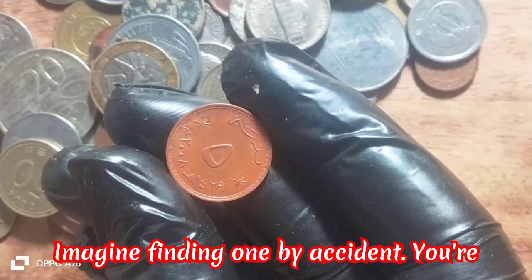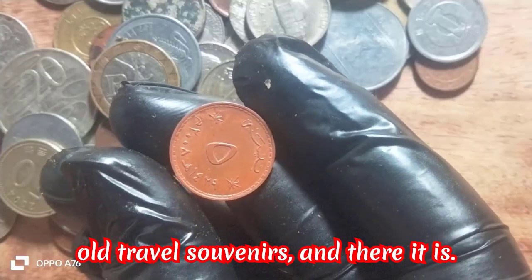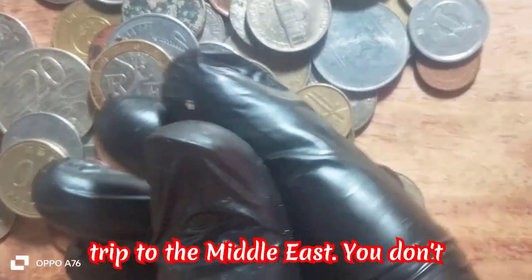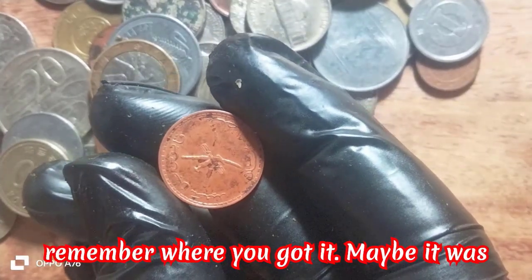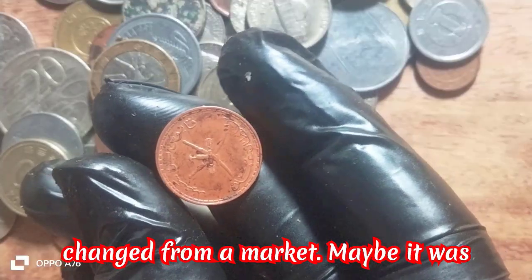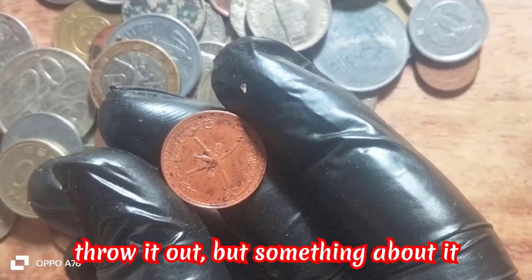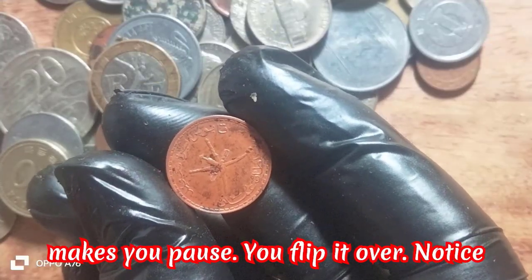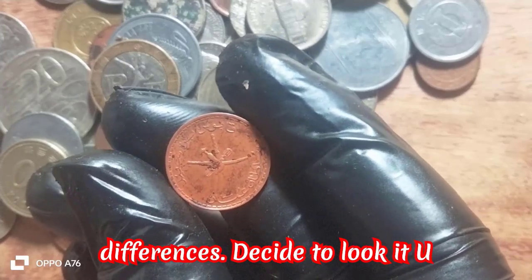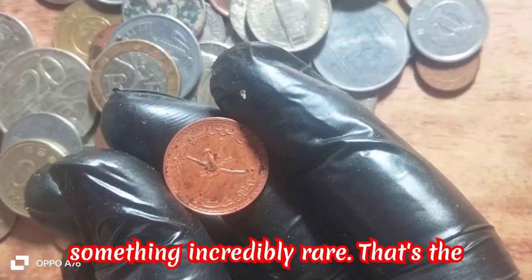Imagine finding one by accident. You're cleaning out a drawer, sorting through old travel souvenirs, and there it is, a copper coin you brought back from a trip to the Middle East. You don't remember where you got it. Maybe it was change from a market. Maybe it was handed to you in a small cafe. You almost throw it out, but something about it makes you pause. You flip it over, notice the date, the design, the subtle differences. You decide to look it up, and suddenly you realize you're holding something incredibly rare.